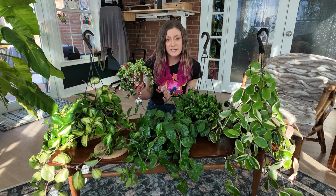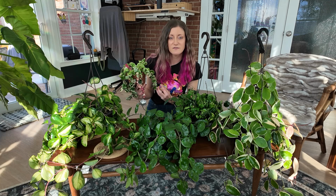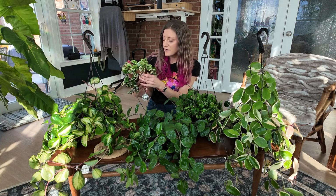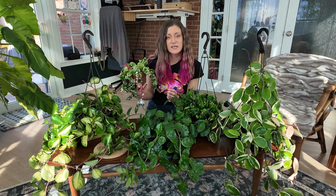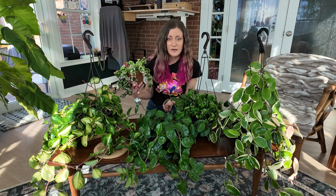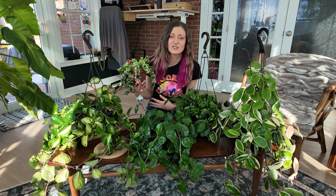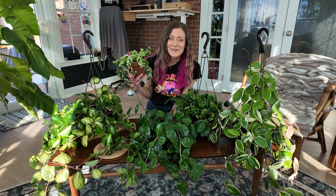And then any of the variegated Hoya carnosas are going to need just a little bit more light because of the variegation in those leaves. The variegation that you see, so the spots on the leaves that are pink or white, they do not have chlorophyll in them. So they are contributing nothing to the plant. They're not helping the plant photosynthesize. They just look really pretty, which is why we love them.